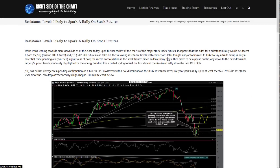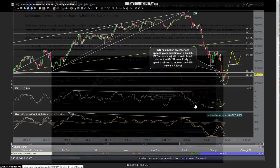I posted this on rightsideofthechart.com for silver and gold members, that it looked like we were going to rally. And I said resistance levels are likely to spark a rally on the stock futures. Went on to say that while I was leaning towards more downside as of the close, upon further review of the charts, it appears that a substantial rally is poised to be triggered on the breakout here. So let's look at those charts.